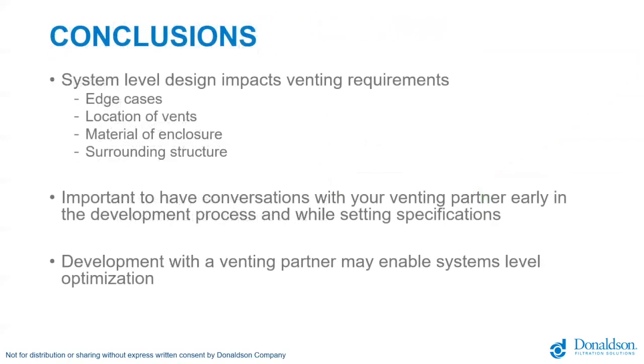Now, in conclusion, there's a lot of systems level design that can impact the venting requirements of a vehicle. And things that we have to keep in mind are what edge cases will the vehicle see? Where are the location of the vents? What's the material of the enclosure? And what's some of the surrounding structure, just to name a few.